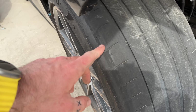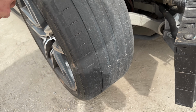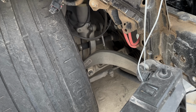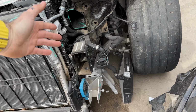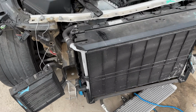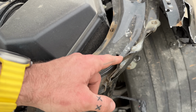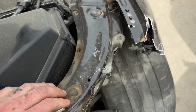The tires, they've seen better days. Not what I would expect from a car of this caliber. Somebody went and treated this thing like a German Hellcat. You're gonna need every single cooler, except maybe this back radiator here. This upper frame section got bent up a little bit right there. It looks like it joins right there, so that's not too bad of a fix.